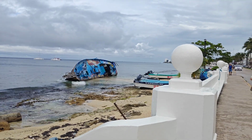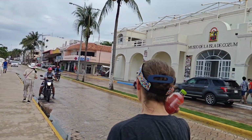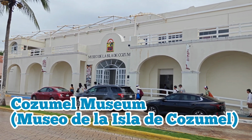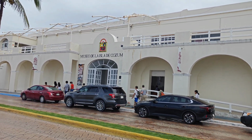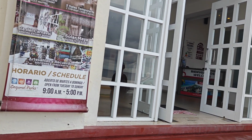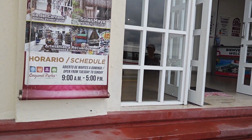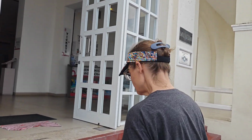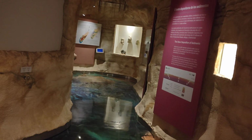Just across the street from Fisherman's Wharf is the Museum of Cozumel. And like us, you can come here to the Museum of Cozumel and learn about the island's history. So let's go check that out. Operation says open Tuesday to Sunday from 9 a.m. to 5 p.m. So we're going to check it out and see what the ticket cost is. Price for the museum was $60.